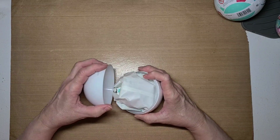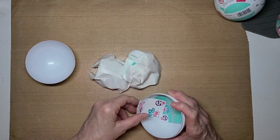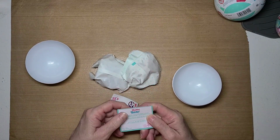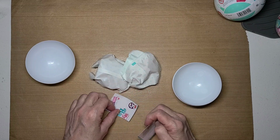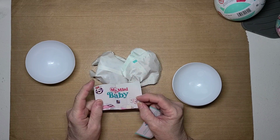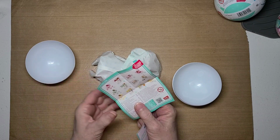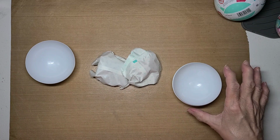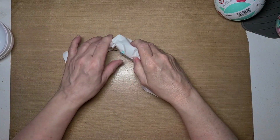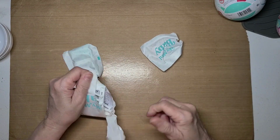Alright, let's see what we got here. Here's the birth certificate. Isn't that cute? And then this here is, I guess, showing you all the different things you might get. Okay. Put this over here. All right. Let's see what we got.